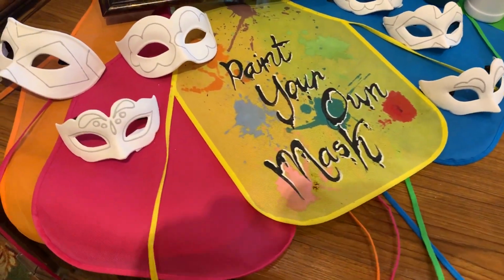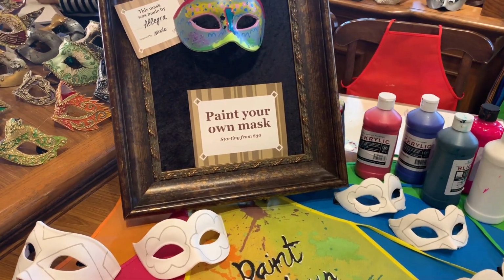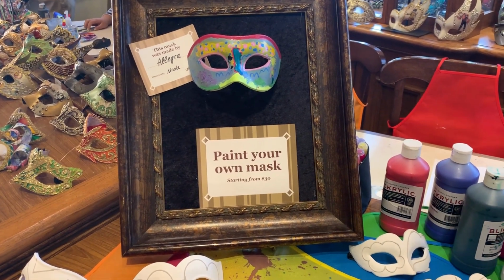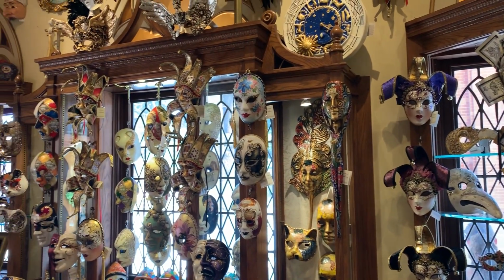One of the most unique take-homes would be to do the paint your own Italian mask. They start at $30 and you pick out a mask and then they help you paint it and you create your own masterpiece. They also have beautiful, authentic Italian masks for sale.